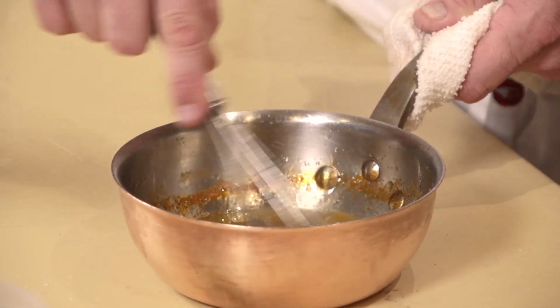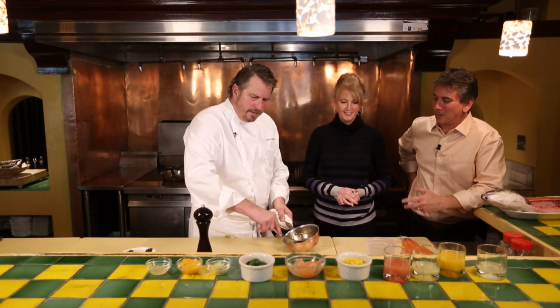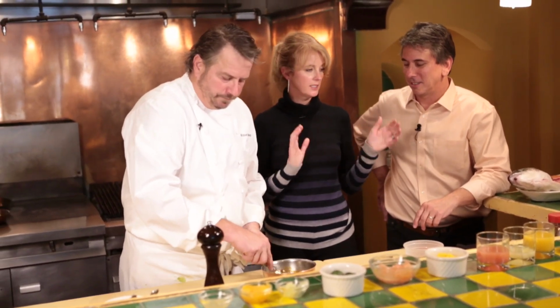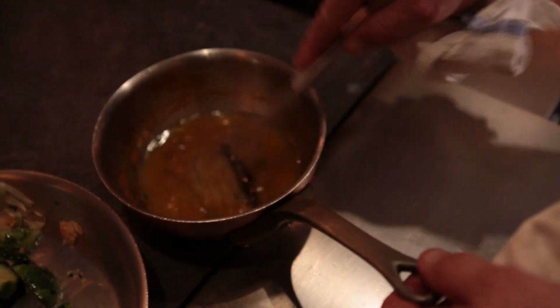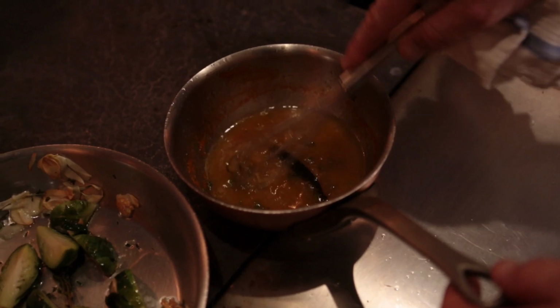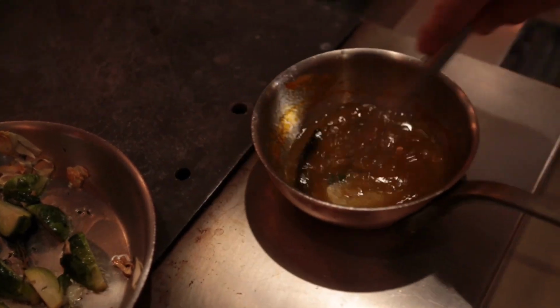Oh, and that vanilla. It smells so good. All the different fragrances are great, yeah. Well, we make this at home. Just a touch of salt, not much, just a little bit of salt. Your whole house is gonna smell great. So you keep whisking it. You don't want it to break on you. If it does, it's really not a problem. You're still gonna get all the flavors that you're looking for.